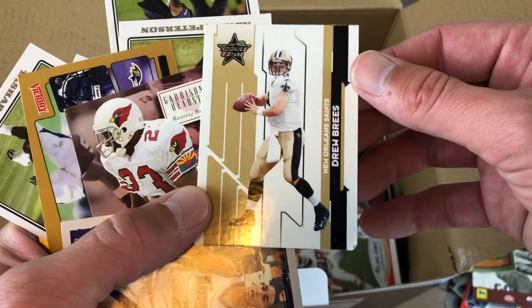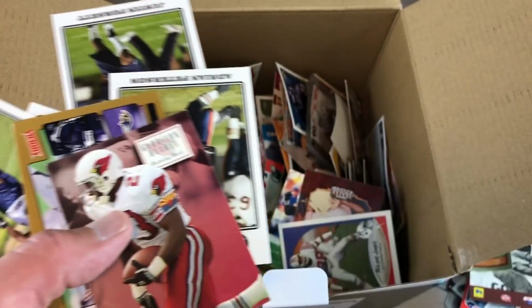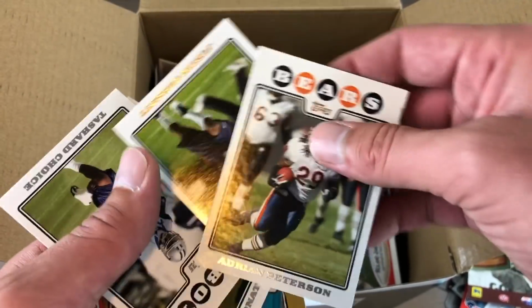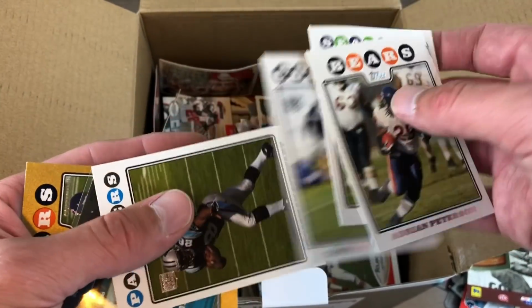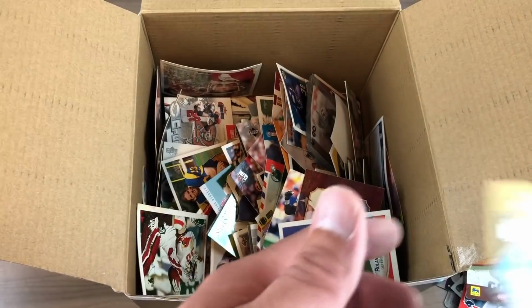Drew Brees, rookies and stars, with a nice smashed up corner. Not sure if that's really considered his rookie card or not, but I guess either way it doesn't matter because someone took a sledgehammer to that bottom right. And Justin Forsett. But a Drew Brees rookie would be nice. Fred Taylor die cut.